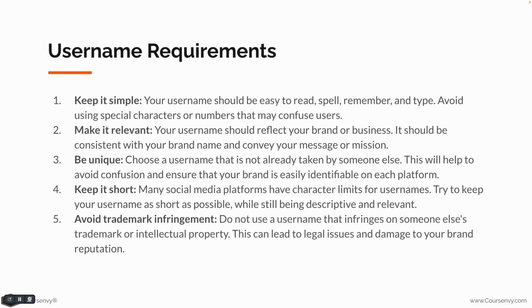Finally, avoid trademark infringement. Do not use a username or brand name that infringes on someone else's trademark or intellectual property. This can lead to legal issues and damage to your brand reputation later on.